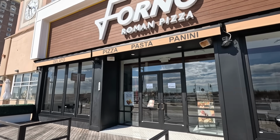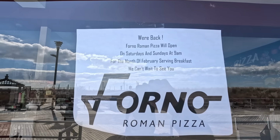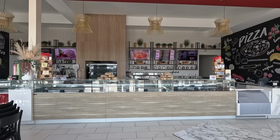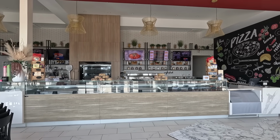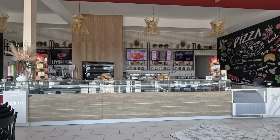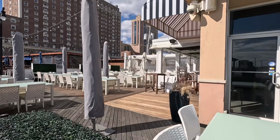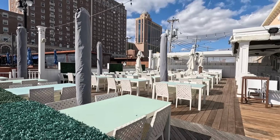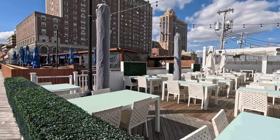One of the newer pizzerias here on the boardwalk, of course, is Forno, and, well, as of February, they've been open on weekends, so keep that in mind if you're searching for something to eat and you're walking along the boardwalk. I know some of you have come in here and mentioned the channel, and I do appreciate that. Forno is now well aware of the New Yawk channel here in Atlantic City. If you guys remember, I stopped into Forno's pretty much the first week they opened. And they're certainly a welcome addition to the business community here in Atlantic City.